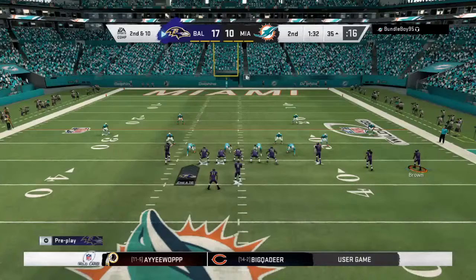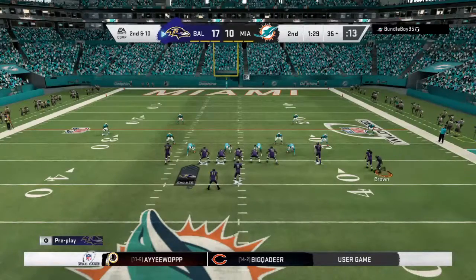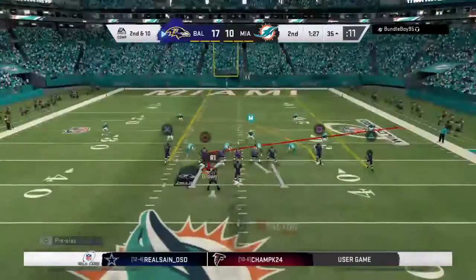Mark 30 yards. Come on, baby. Come on, let's go. Go. 38. Time to go. Night.